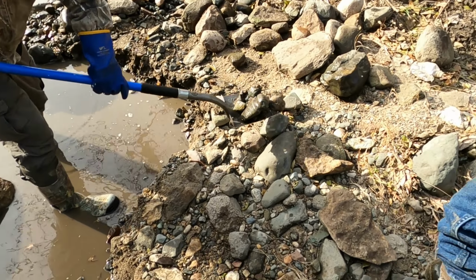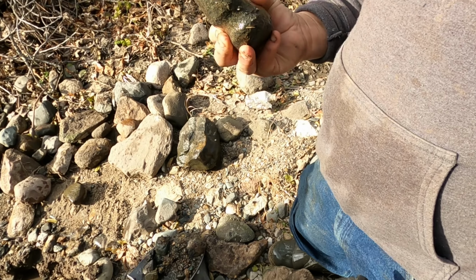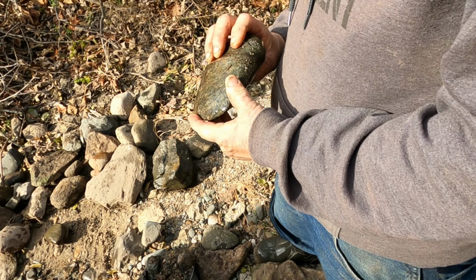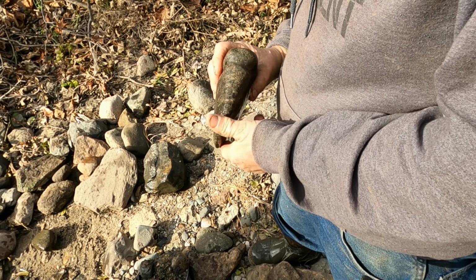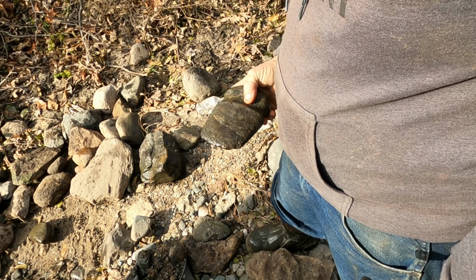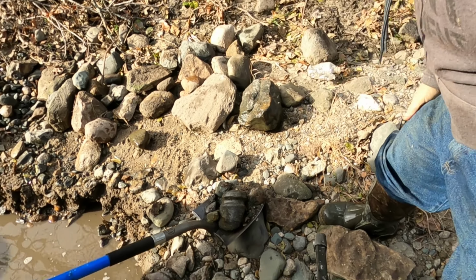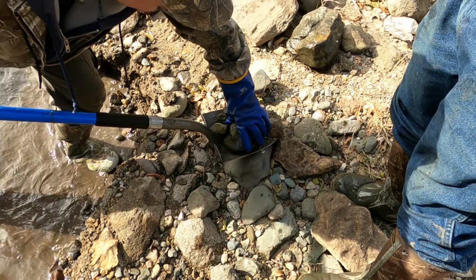What do you think that is? Holy crap. That is an axe head, my God. Yeah, it is. That is an axe head. And I didn't drag that in here and plant it. For sure that's an axe head. Wow. And it's in good condition, too. Oh, my gosh. That's awesome.